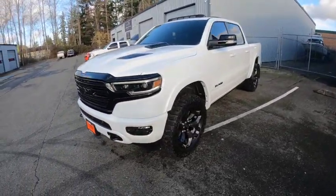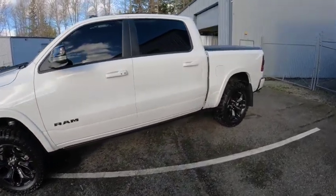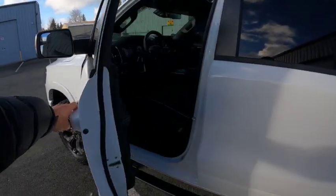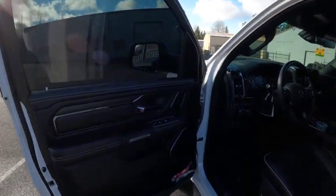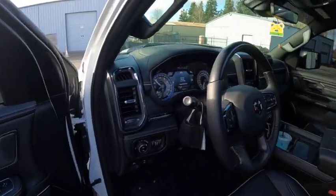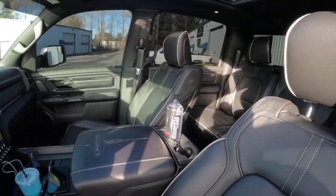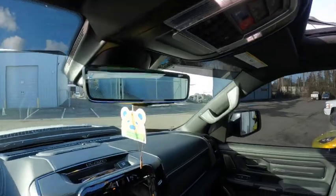I got that bright white Ram 1500 Limited. For y'all that don't know what kind of truck this is, I mean, she's a beauty. She is a beauty. It's a little dirty, but she's a beauty.